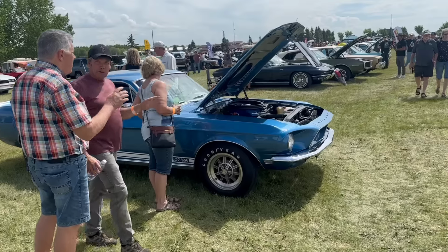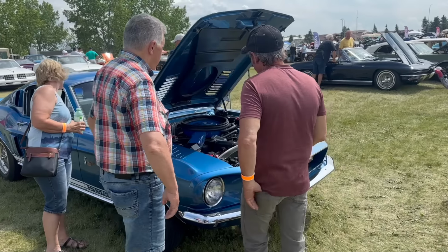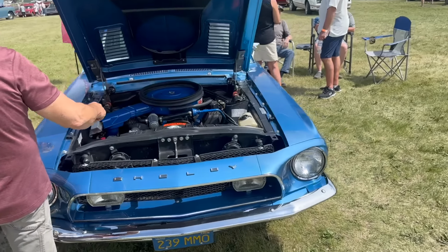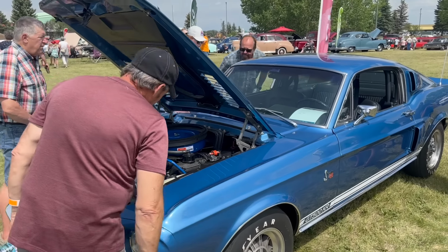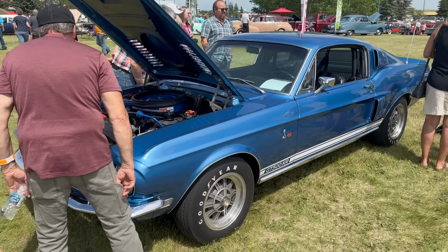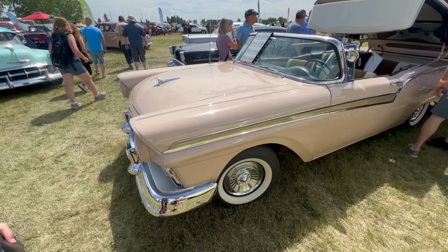And if you're a Mustang fan, you can't beat a GT 500 KR. Now, you see a lot of Mustangs at car shows, but you certainly don't see a lot of GT 500s. This one's got the Cobra Jet 428, Shelby graphics, and California plates on the front, blue plate. Really nice car. US car. And if you're gonna get one, this is the one you want to get.